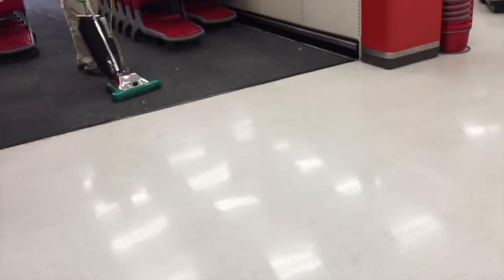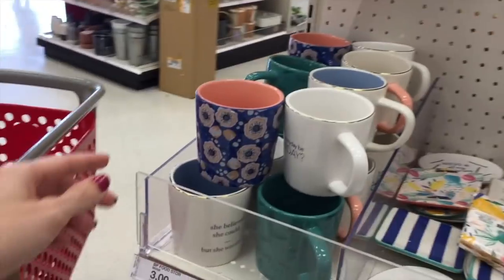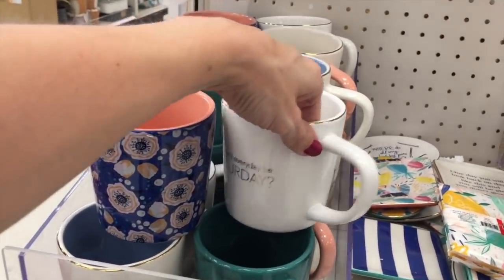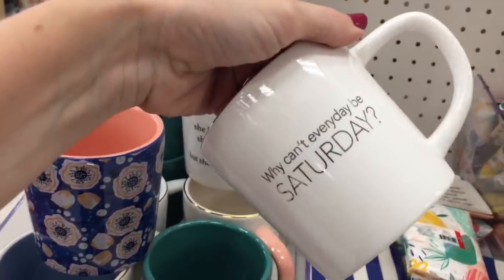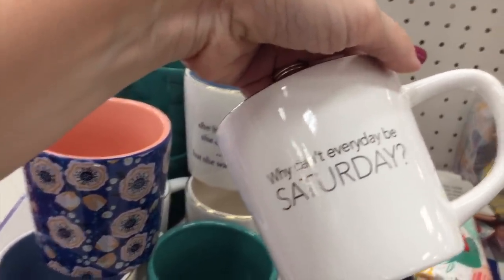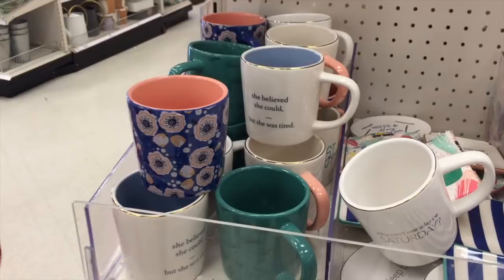And now they're vacuuming my life. Why is it so loud in here? Oh my gosh. Now Meredith's quiet. Is it loud in here for you too, or just me? I had to walk away. I came back to this. They were unstocking the box, whatever that's called, unloading the box. Why can't every day be Saturday? Good question. Really, Meredith? You're gonna fuss as soon as I stop moving.